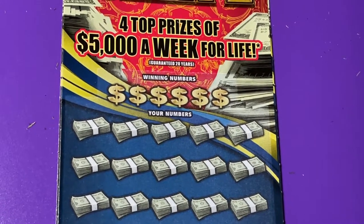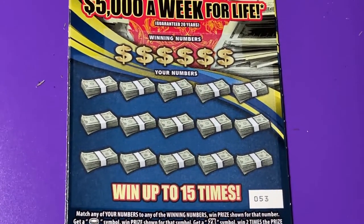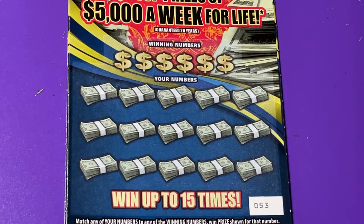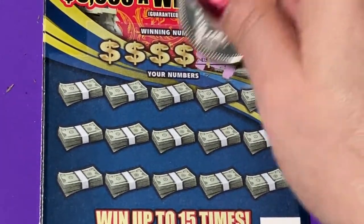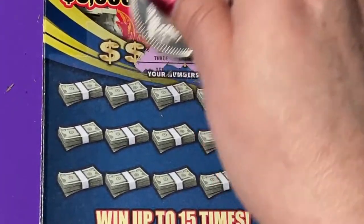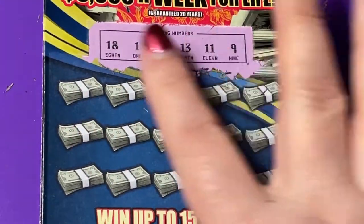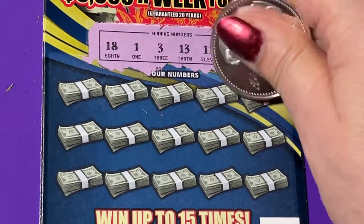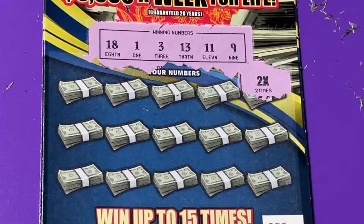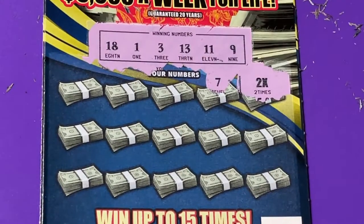53 is the ticket number. And this is $5,000 a week for life, $10 ticket. Bring it in a little more. There we go. So you can see we have winning numbers at the top. Okay, there they are. Hope you can see them. Oh, we got a 2x. So this is a winning ticket. Oh my gosh. And so surprised. I don't expect much from these smaller tickets.